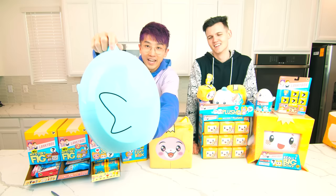Yes, now, guys, I just opened up a toy, and I got three mini mystery figures. Are those micro figures? Guys, these are micro figures. We'll show you guys a close-up of all these. Guys, these are... No way, I just got Micro Astro Foxy, bro.